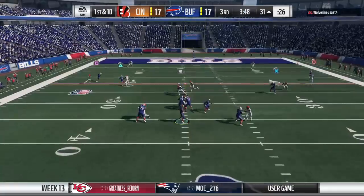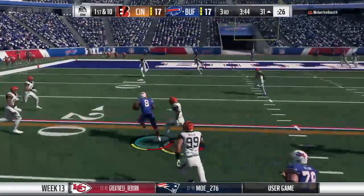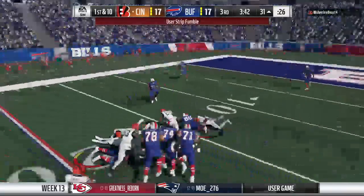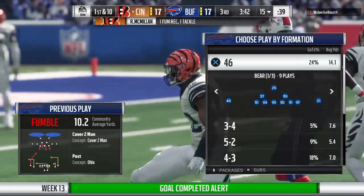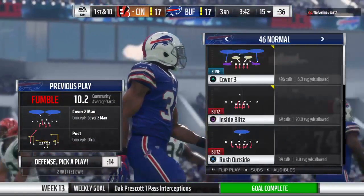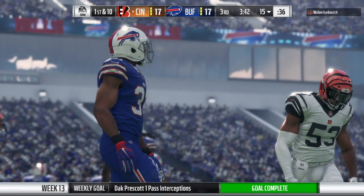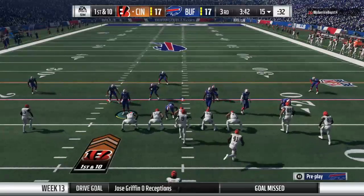First down, Prescott. Escaping the pressure right. Oh, Prescott stripped, and the Bengals have recovered it. When I see a play like that, I come back to risk reward. I don't know about you, but is it worth it at that point, whatever you're going to pick up, to either take the hit, and in this case, lose the football?